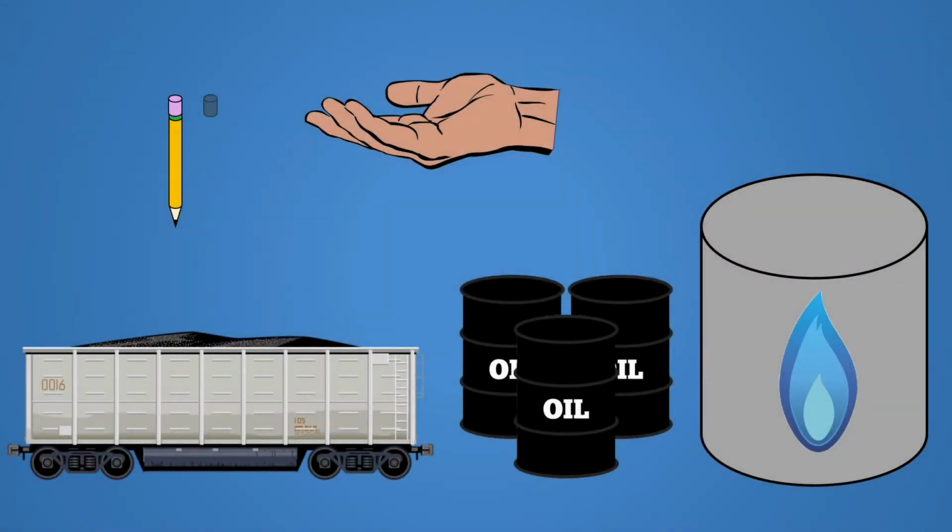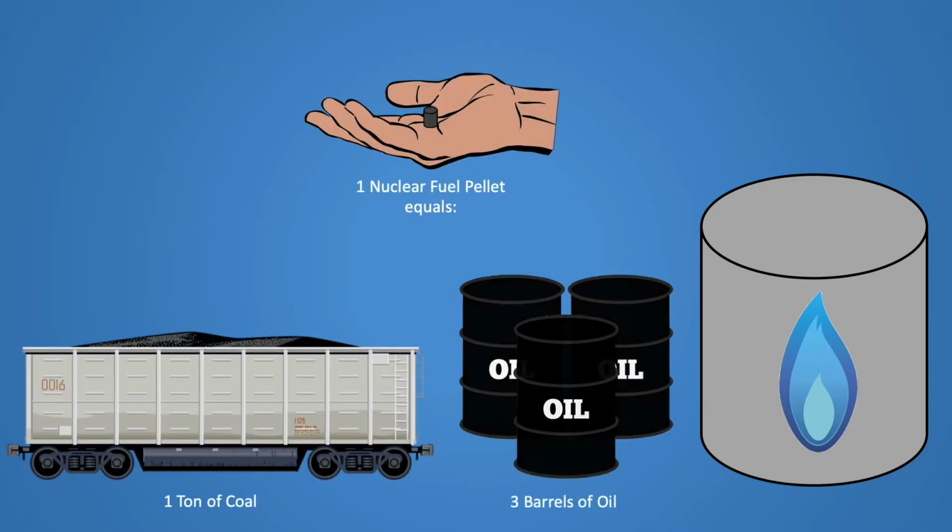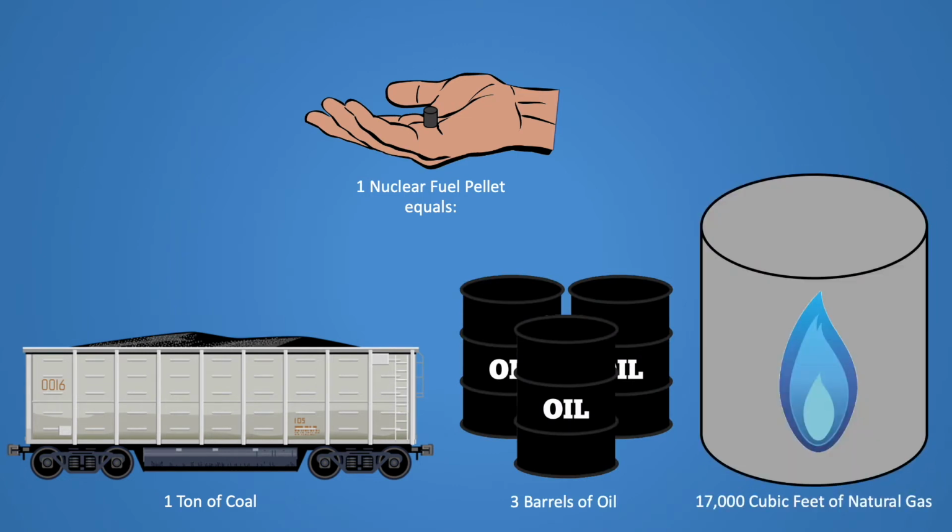Just one nuclear fuel pellet, about the size of a pencil eraser, has as much energy as nearly 1 ton of coal, 17,000 cubic feet of natural gas, or 3 barrels of oil. 5 of these uranium pellets can power a household's electricity needs for a whole year. Uranium is very densely packed.